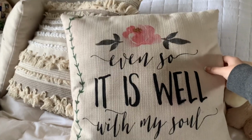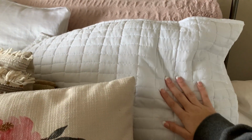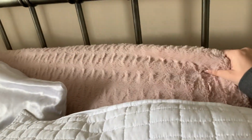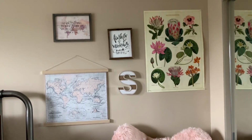So this pillow and this pillow are from Altered State. This is from At Home. This came with my school comforter, so I just brought it here. And then the silk pillowcase is from TJ Maxx, and then this long body pillow is from Target. And then this is just a little llama stuffed animal that Alex got me from Target. Super cute. And then over here is my happy wall.